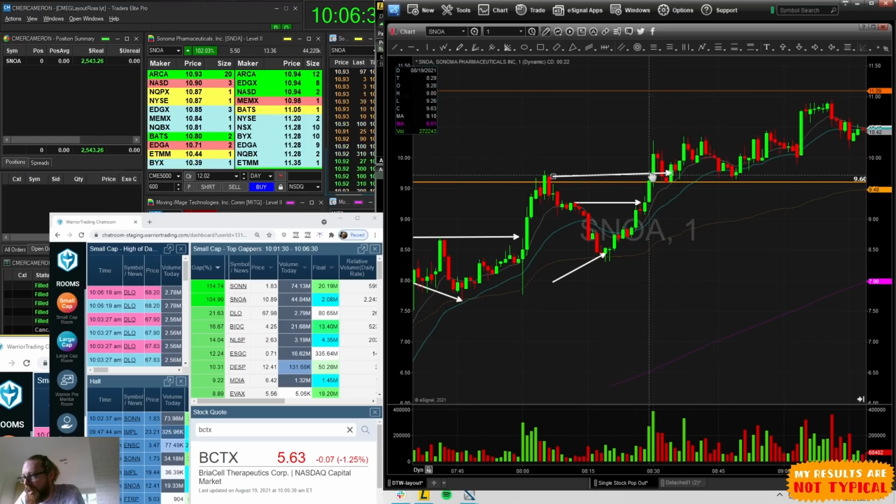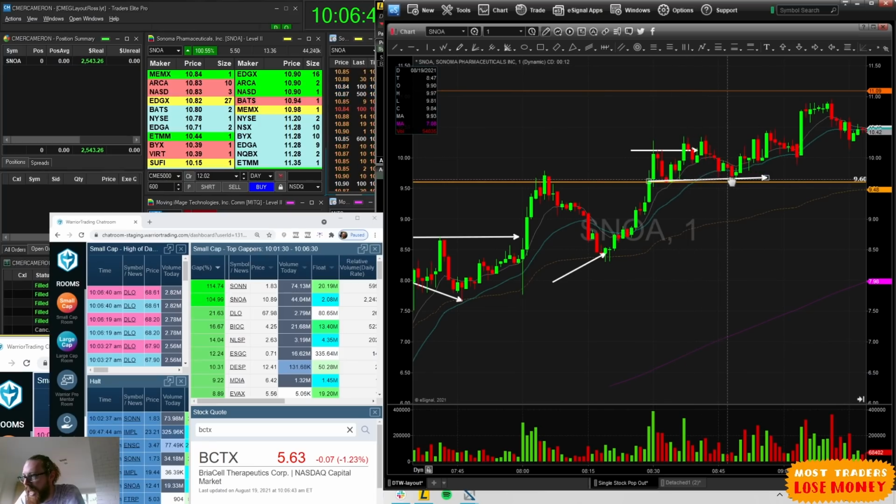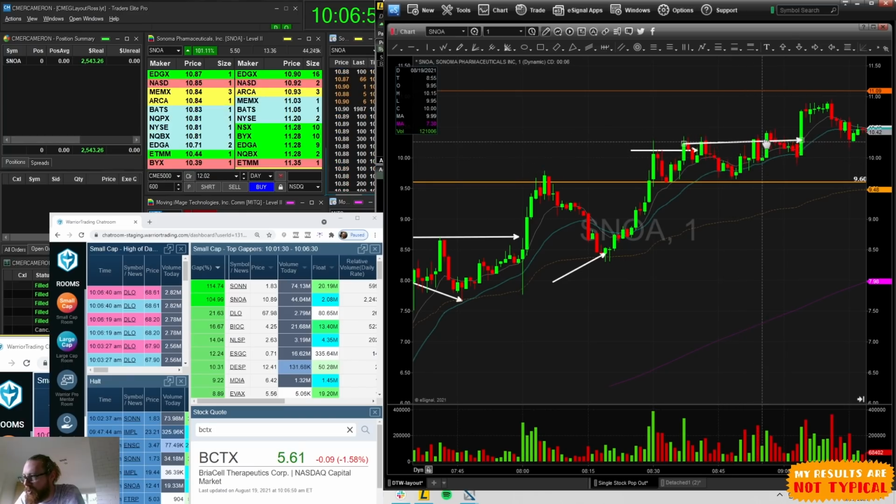So first candle to make a new high was right there. Another first candle to make a new high was right here. Another first candle to make a new high was right in here. It did pull back. Then we had a double bottom off of 9.60. Pops back up. We get a break through that level, a pullback, and then a fantastic squeeze right here.